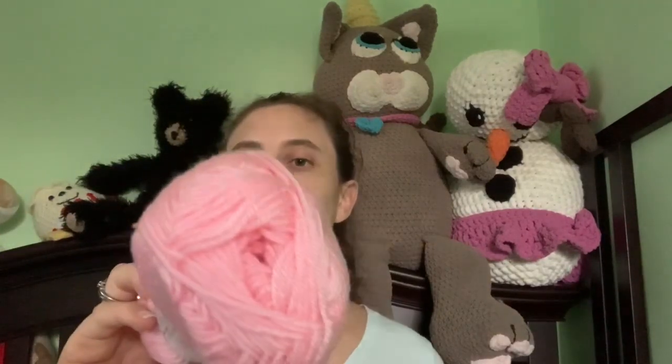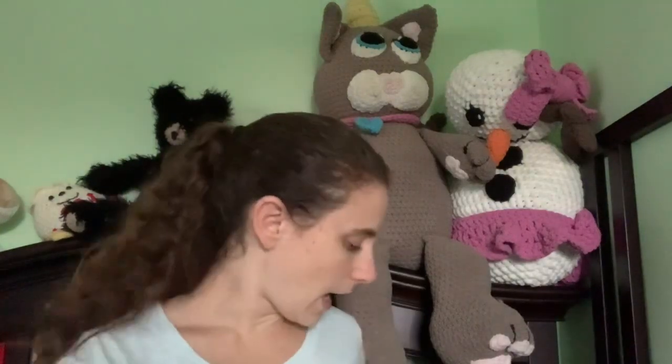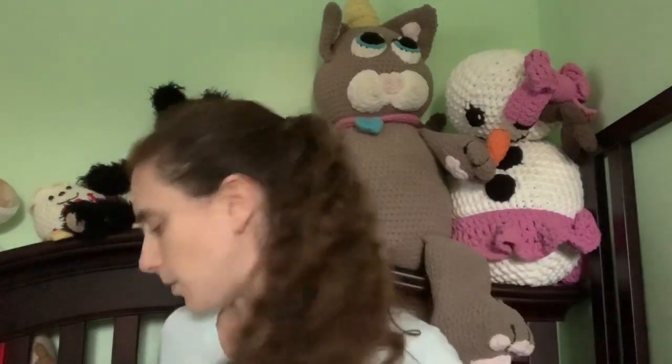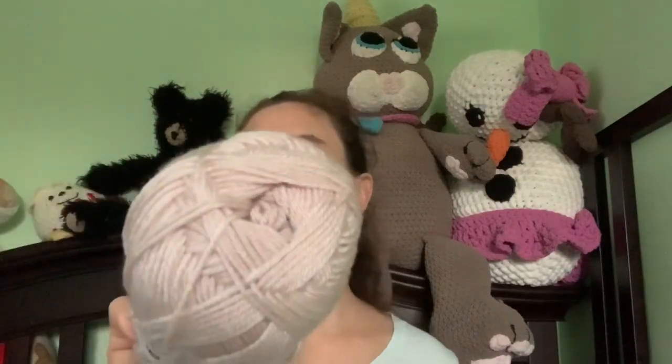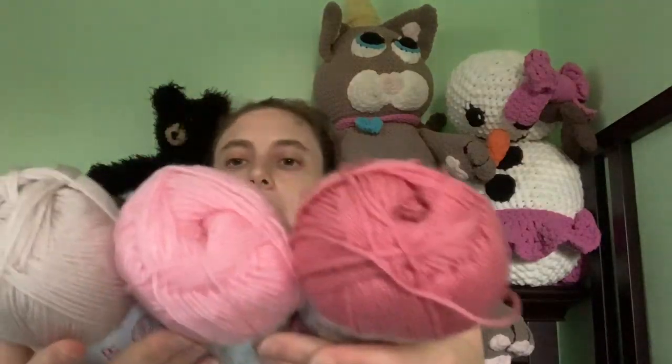And then the other one they sent is Baby Pink. And then the third one is Linen. So they send you 3 of each of these colors, so that's 9 skeins.